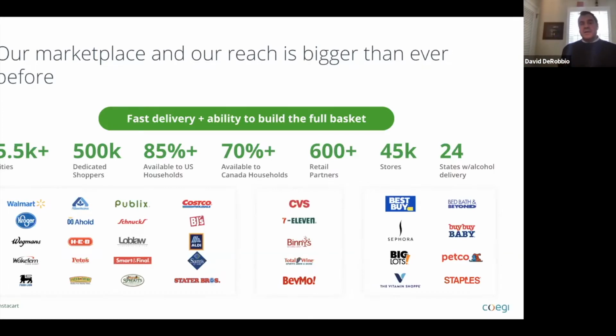And I think this slide talks to another strategy too. When you look at 70% penetration in Canadian households, there's an international strategy that is going to play out over the next few years, and I think that's part of Instacart's growth strategy. So we're adding more retailers, and we think there's an international play as well. We have over 600 partners right now, that's 52,000 stores. We didn't include Walgreens there.